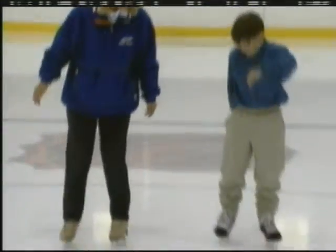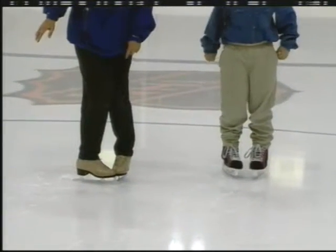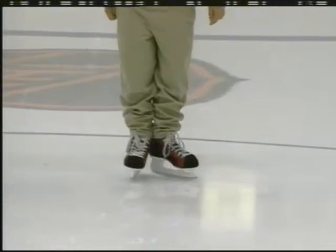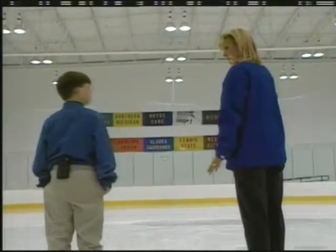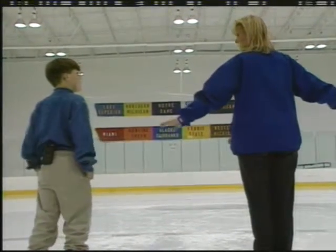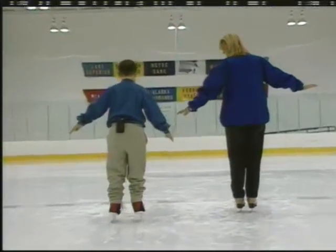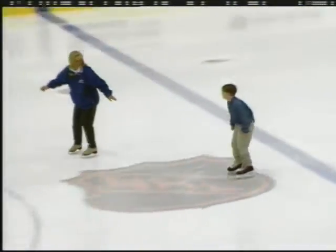This time, what you do is you're going to have your feet in a pigeon toe position, and it's the reverse. Pigeon toe, out, duck. Like this? Pigeon toe, out, duck. We're going to skate to the red line, and we're going to glide on two feet, keeping perfectly still. Okay, let's try that. Let's just do our little steps like we were doing earlier, and glide on two feet. Let's glide on two feet, let's bend our knees, and let's stop.